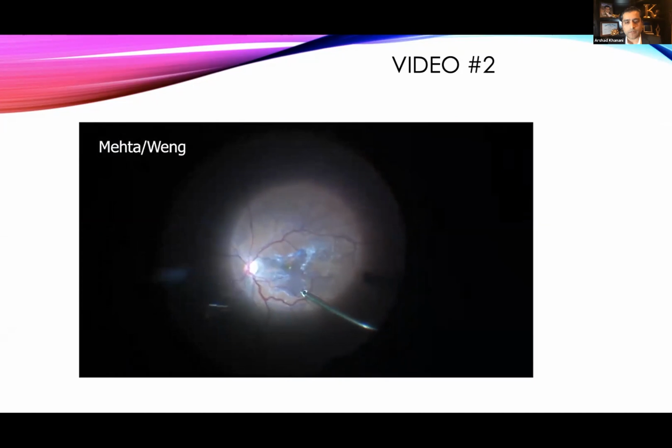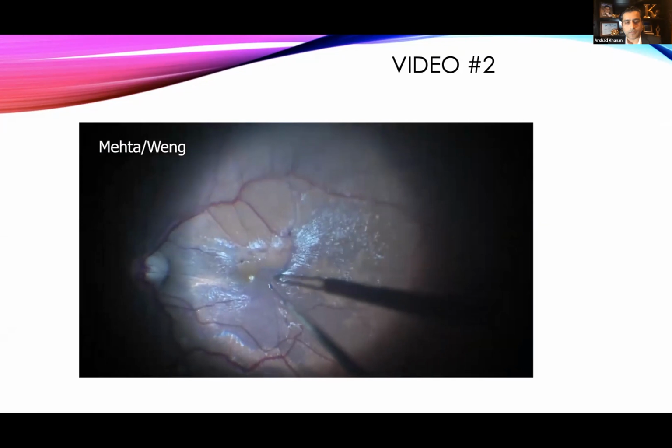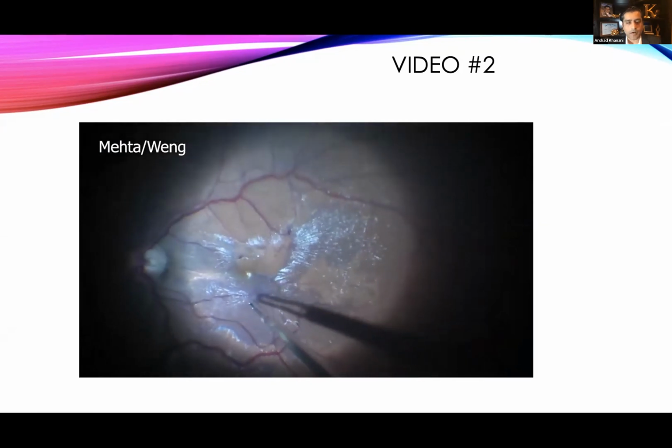And, you know, this was an ERM case. You can actually see some ERM and some negative staining around it too. And you can see the edges of the ILM. Part of them are already peeled.